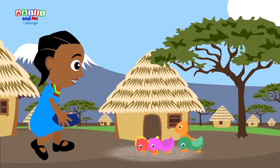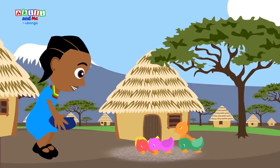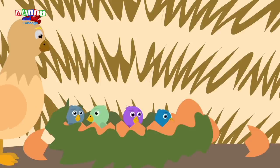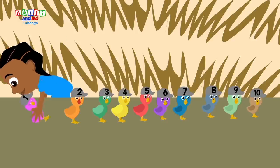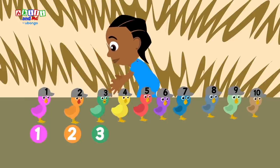Every day, Akili visits Mother Chicken and her five baby chickens. But today, something marvelous happened. Mother Chicken had five new baby chickens. She now has 10 babies. Akili gave each baby chicken a present and a kiss. Mwah! Cheep! Mwah! Cheep! Cheep! Mwah! Cheep! Cheep! Cheep! Mwah!